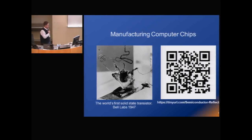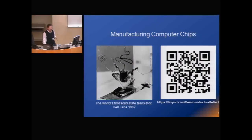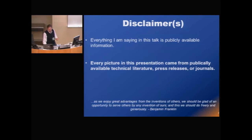So what you're looking at here is the first ever solid-state transistor. It's Bell Labs, 1947, to give a reference point on where this all starts. I changed the title on here. Forgive the glib title that was on the website. I have an odd sense of humor, and it helps in this industry because the things I do are really odd. So this is a necessary disclaimer for me.